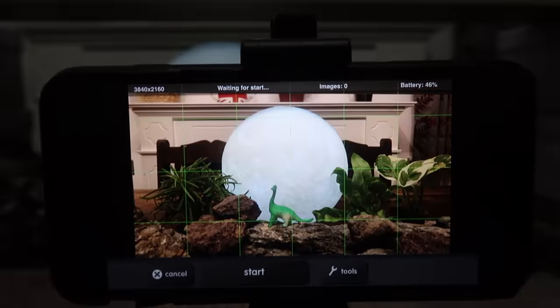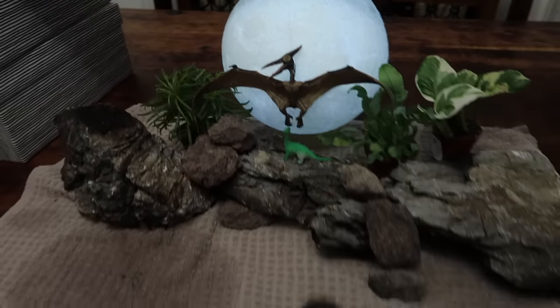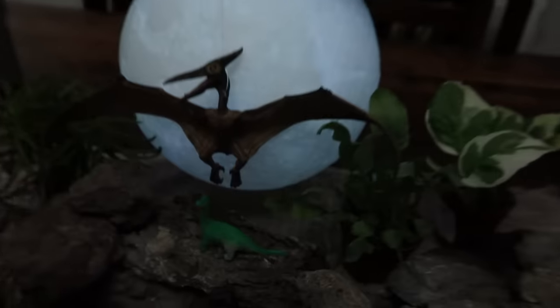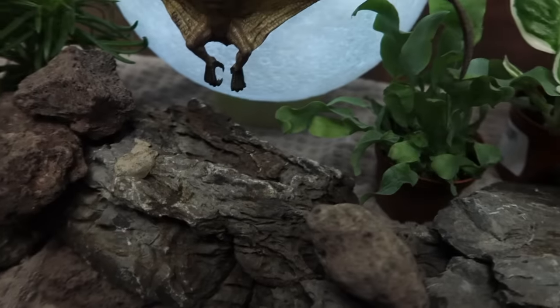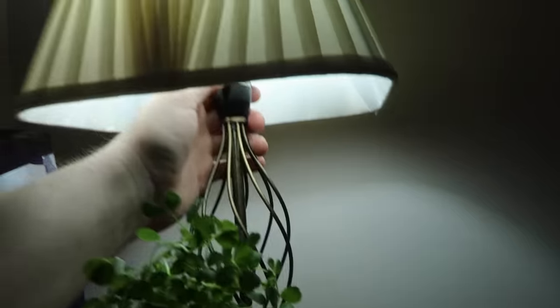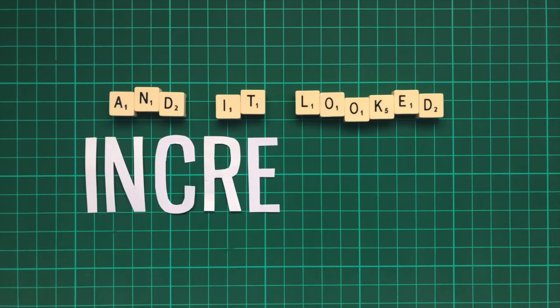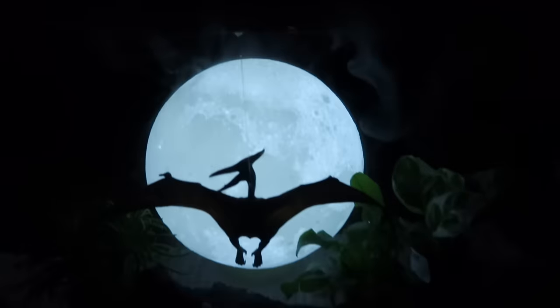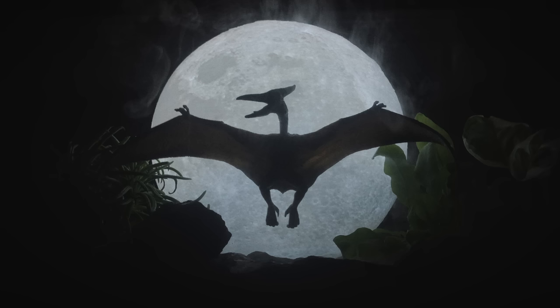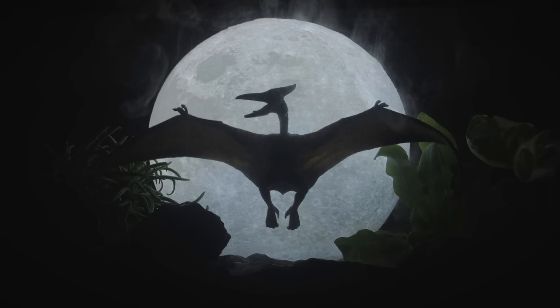How's that? With the pterodactyl in position, I was really pleased with the overall setup, but like I thought, the Brachiosaurus had to go. Sorry, bud. All that was left was to set up the mist machine, and then it was time to turn out the lights. And it looked incredible. All in all, I was delighted with this shot.